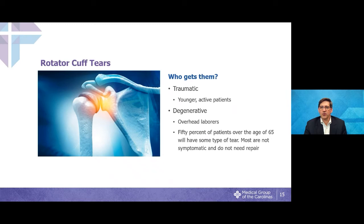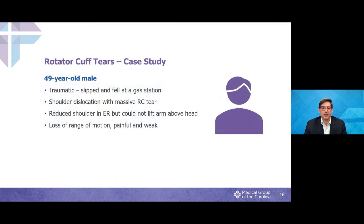And I mentioned this earlier, but 50% of our patients over the age of 65 will have some type of tear. And most of these are not symptomatic, meaning most of these patients don't even know they have pain or swelling, and certainly won't need a repair if they're not symptomatic. It's the ones that have night pain with any type of overhead activity, or weakness or inability to perform their overhead labor. So these are the types that then we need to have that nuanced discussion, say, all right, this is a tear that may need to be addressed.